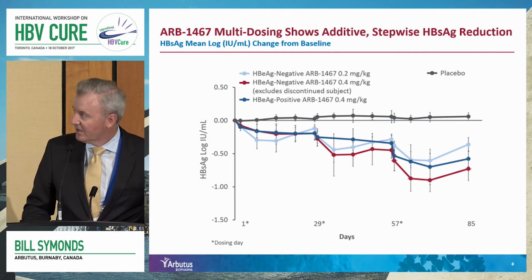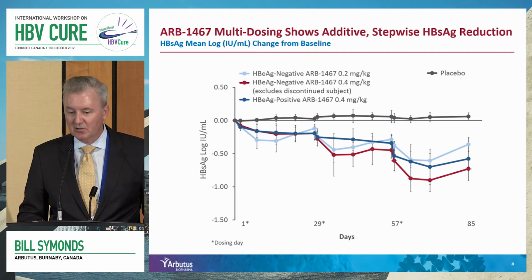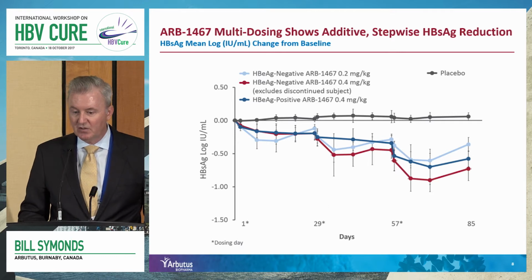Here are the data from the first part of this study then, and just to orient you, so placebos across the top, the light blue line is the 0.2 mg per kg in e negatives. The red line is 0.4 milligrams per kilogram in e antigen negatives. And then e antigen positive patients at 0.4 are shown in the dark blue.